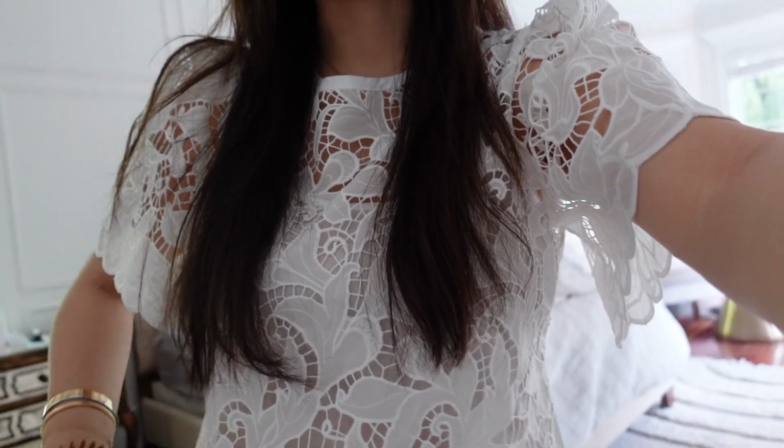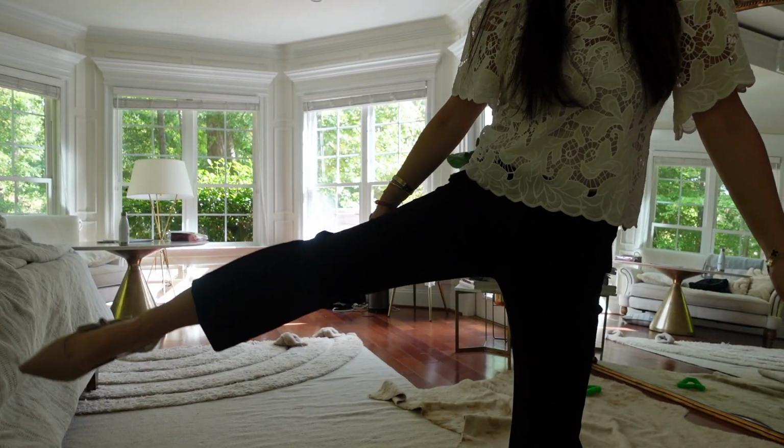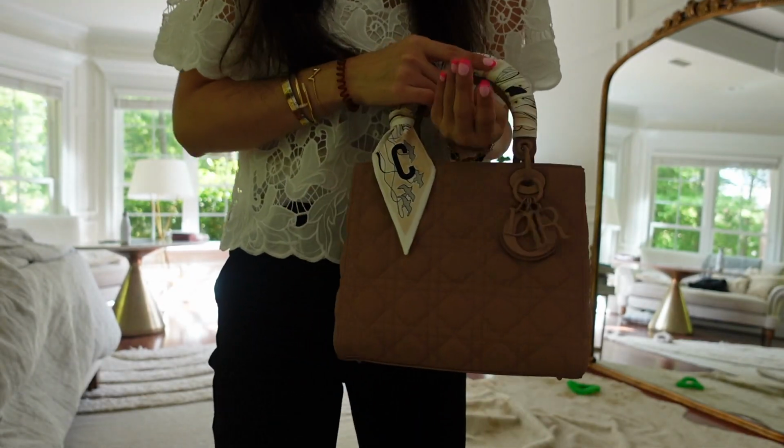The top is brand new and I am really loving it. It's just a simple lace top, but so pretty, and it's cropped dressy pants. That is it, and I'm gonna show you guys once I pack up.